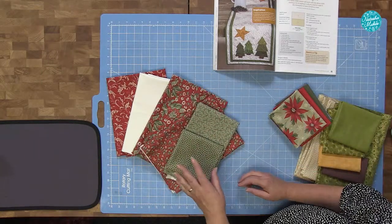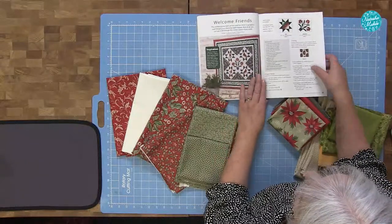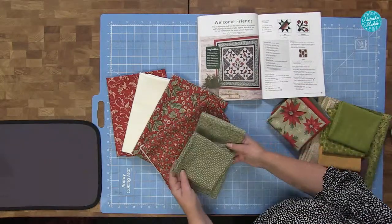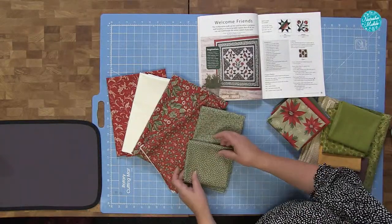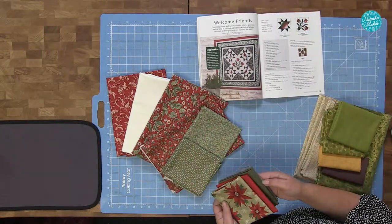Now, in the pattern, this fabric is all the same. If I just bring the pattern down, you'll see they've used the same fabric for the borders as they've used in the stars. Well, I decided to use the spot in the stars, and this one with the stars and the vines as the borders, because I like that idea. So I'm giving you the option to do the same.